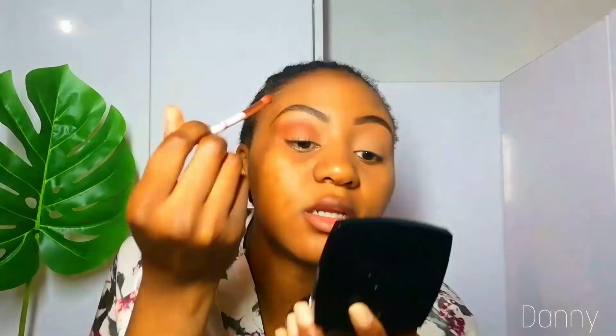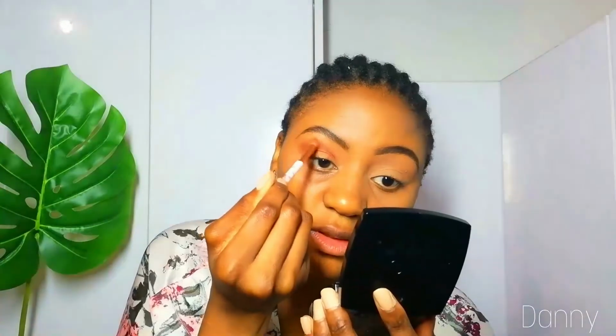But now I'm not understanding why it's starting to change color. I think it's because there's already a lot of product here. So I think this is way perfect now. I'll be doing a brown makeup. Brown shades.